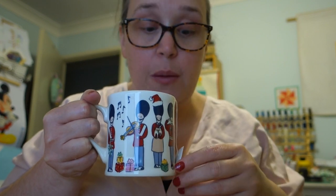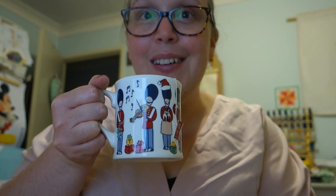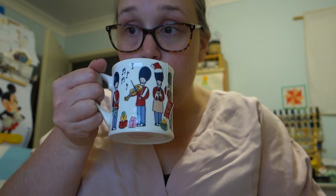Not bad. Not bad. It tastes like really weak hot cross buns or like raisin toast. It is a very weak brew. Oh, I can't show you without spilling it. But yeah, it's very weak. I usually like to have my tea a bit stronger than this. But it tastes nice. I'm not sure whether I'd like it, but I like it.